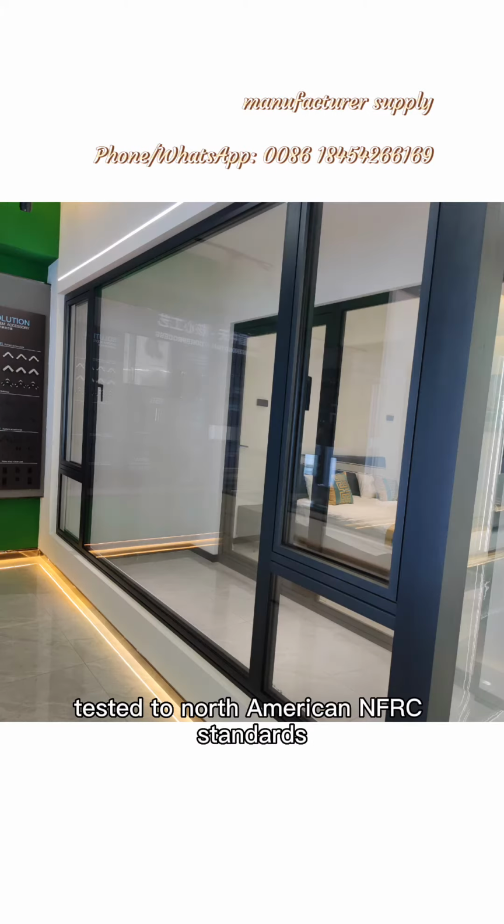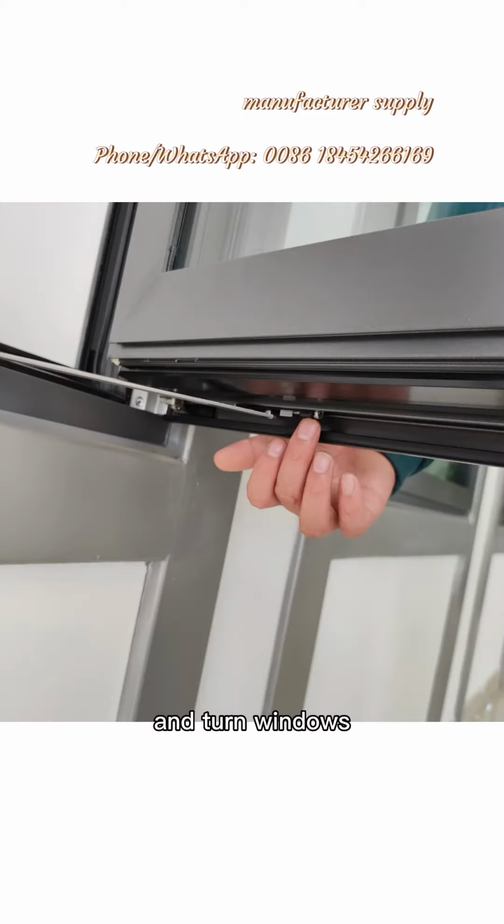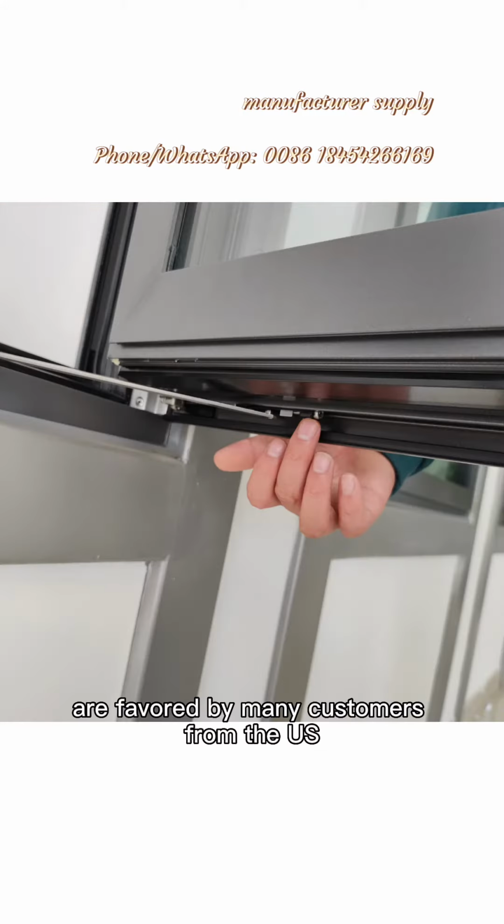Tested to North American NFRC standard, these thermal break aluminum tilt and turn windows are favored by many customers from the US and Canada.